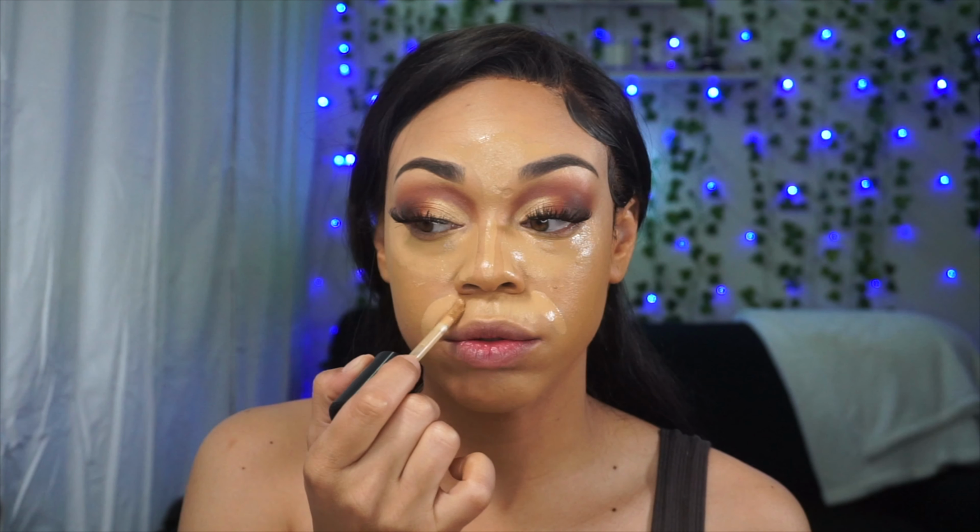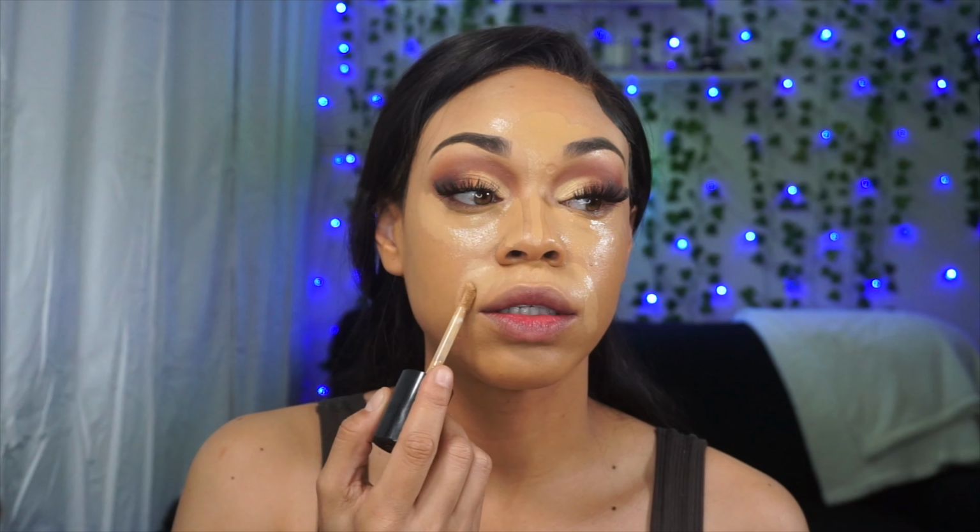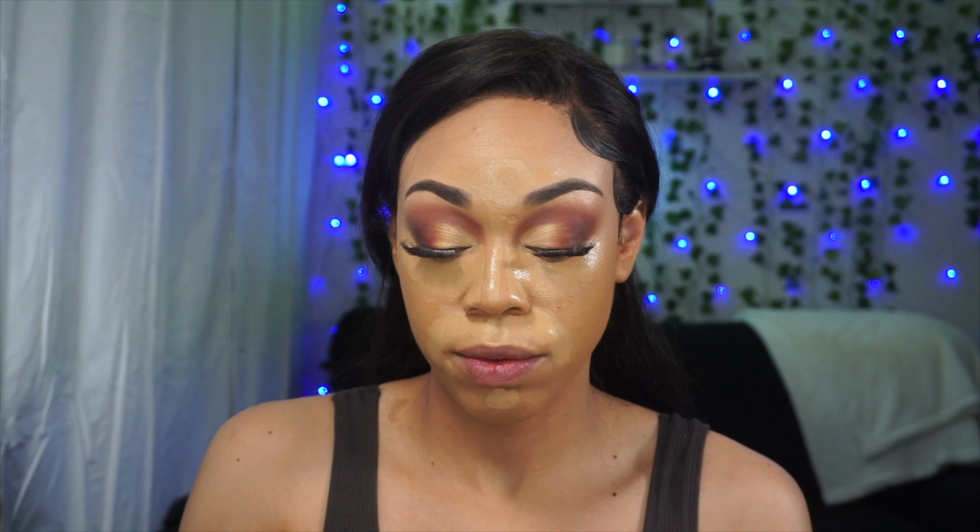Like if I was just to wear this concealer by itself, that would be fine too, because it definitely is concealing me, but y'all see what I'm gonna do to it to spice it up. And I conceal around my mouth too like that, because recently it's just been looking a little dark there, so make sure I conceal that area too for myself personally.